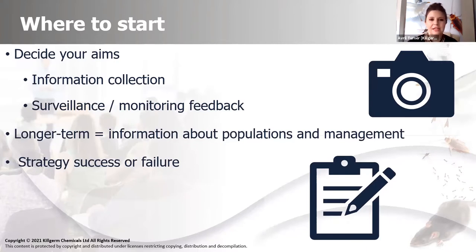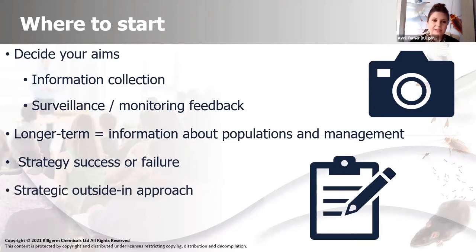So strategy, success or failure. So this again, it's debatable, but a strategic outside-in approach. So for example, you've got a new site, they've reported rats. We can start on the outside. We can literally box off the outside and answer our first question. Has it come from outside? Is there evidence outside? Look for that first. And once we've decided that it's not come from outside, then we move inside and we can start investigating other avenues of where it may come from.